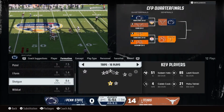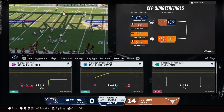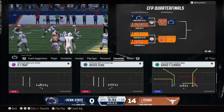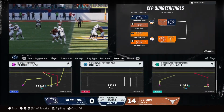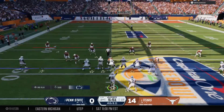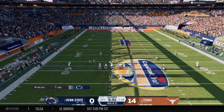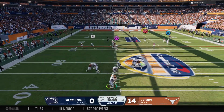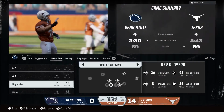Boy, this defense has been incredible all year long, and they continue to be that way in the postseason. Just getting after this offense, whether it's putting pressure on the quarterback or great coverage downfield. Right now, they are dominating this game. The Nittany Lions will look to convert here on fourth down. Throwing off play action. And it's incomplete under heavy pressure. A big fourth down stop.